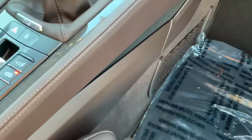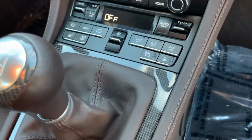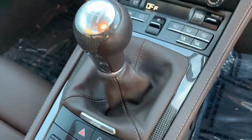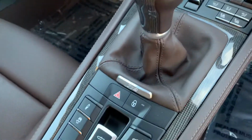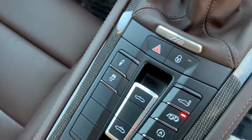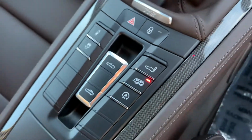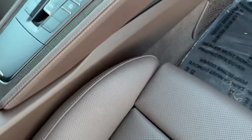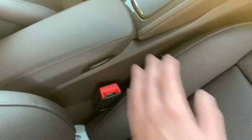Got your cup holders that'll fold out of the dash. Your luggage net there in the passenger footwell. We've got heated and cooled seats on both sides. Your touch infotainment system. The carbon fiber carries onto the gear shifter there. We've got the adaptive dampening suspension, your power controls for the top, the sport exhaust button, as well as your rear wing controls. Some additional storage in the cubby there.